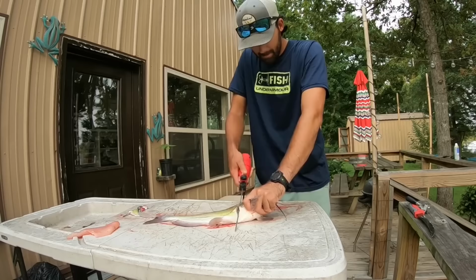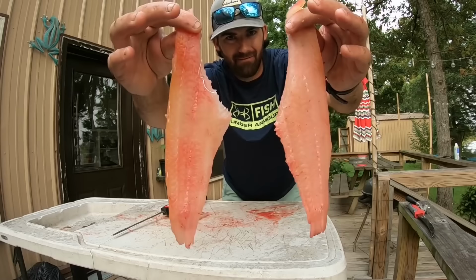And there you have it, a couple of really nice catfish fillets, one for me, one for Jay to have tonight for supper. Let's get these guys rinsed off in the water hose, and we'll be cooking them up really soon. The sun is just about set on us, so I'm out here one last time before dark to hopefully see if we've got a catfish on the line of one of these duck decoy fishing rigs we've got set up.